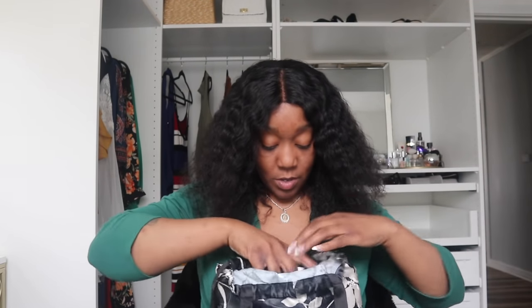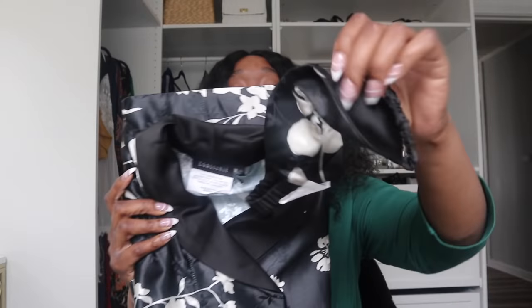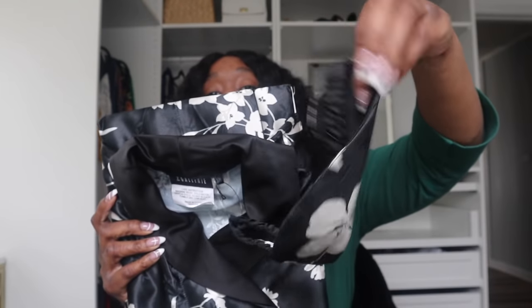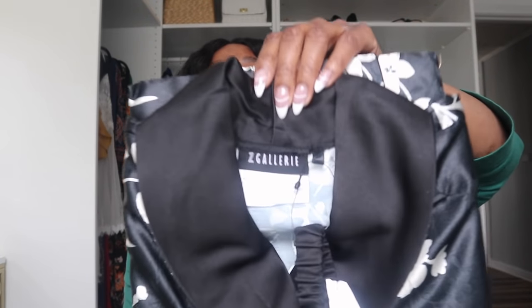So, okay, when you open your little bag with your robe in it, it'll open up like this. As you can see, it has the sleeping mask right here, which is really good quality. So you do have the little sleeping mask, which is really cute. And then it has like the little scrunchy part on the back. And then this is the robe right here.